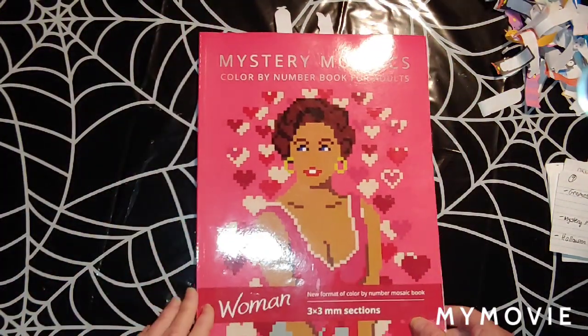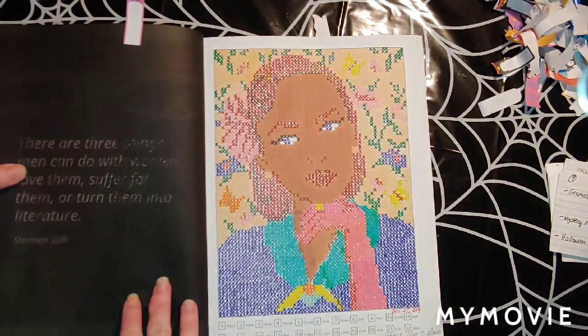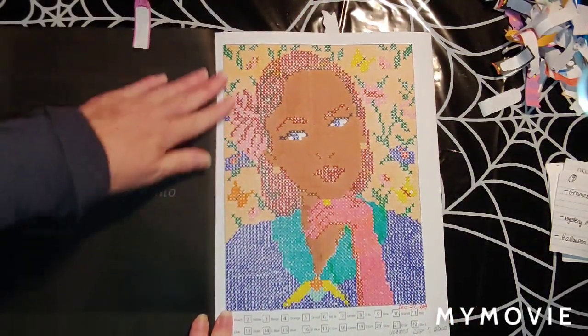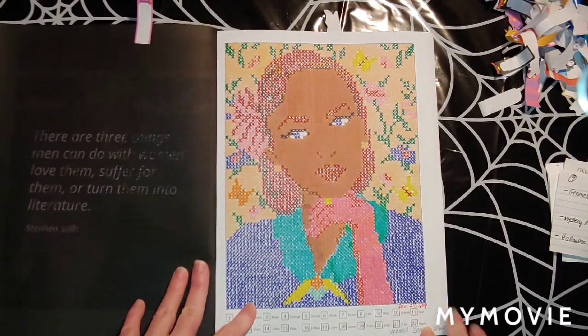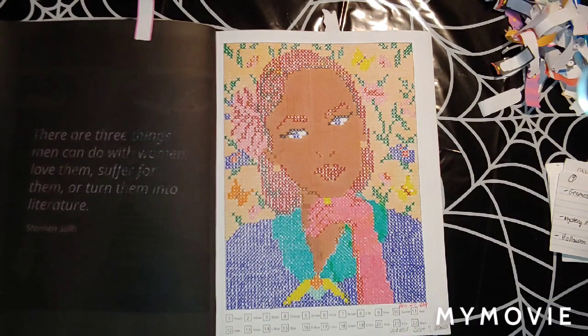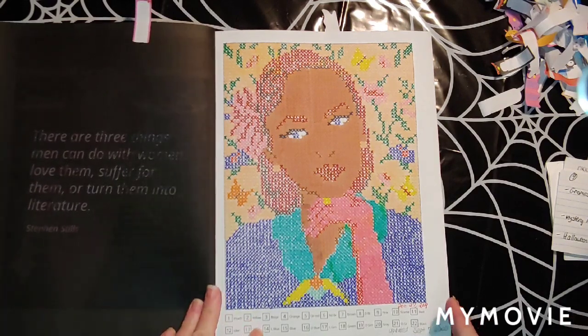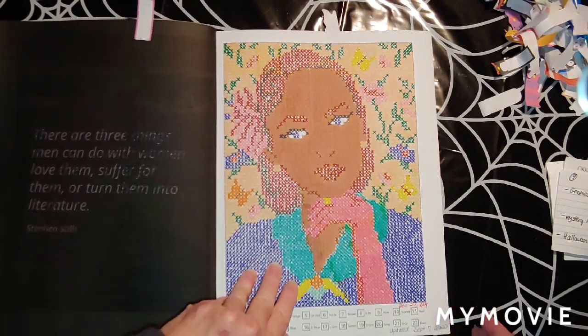Alright, we have Mystery Mosaics Woman Book by Belva Family. Now this one, I was going to show you guys. I did not color and complete it, but I went back and updated. I did this one December 27, 2019, and then I updated it September 7, 2020. Her skin was messed up because the yellow page turned yellow some. So I had to go back. I ordered a Copic marker for her skin to redo her skin.